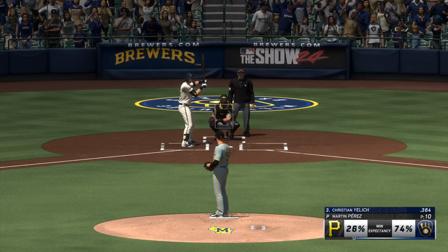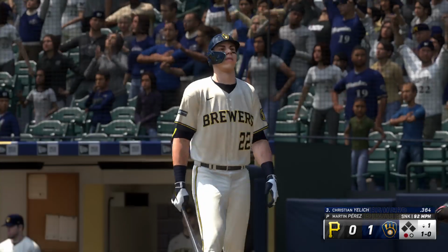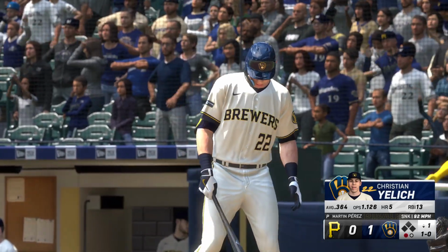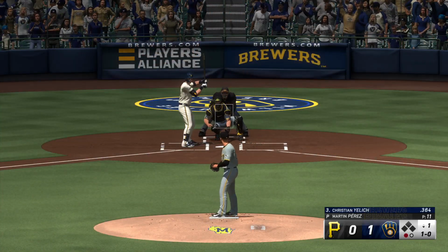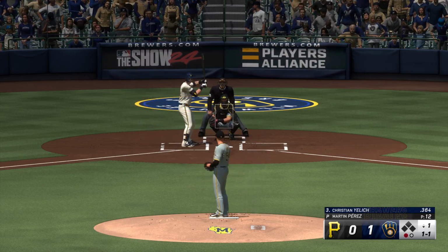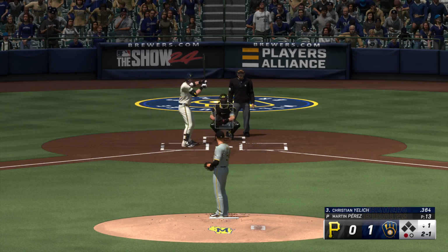Here's Yelich at the dish. First pitch, and he just misses. Part of the order coming through now, and with one home run already in this inning, they're definitely looking to do some more damage. There's a strike. That one missed. 2-1.